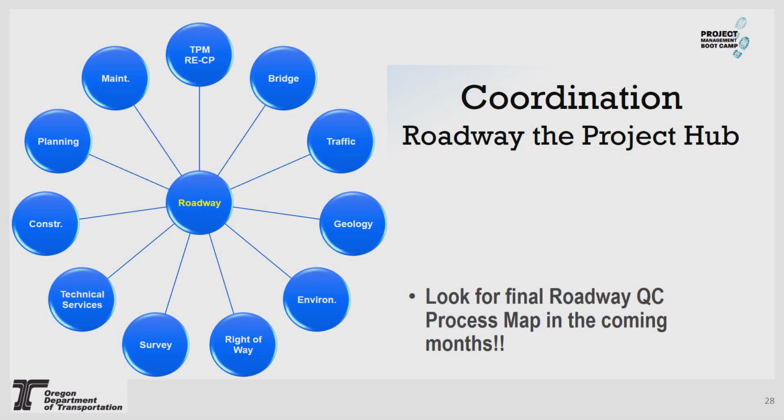So I stole this from a roadway manager who gave a presentation a while back. I kind of like it. It shows roadway basically as the center of the universe, but that's not quite right. But we coordinate with every unit on the project team, and I think this really is a good example showing all the different units, and they all have to go through us to get to someone else typically. I do have a few specific ones noted, but there's so many coordinations that roadway does, it's hard to keep them all straight.